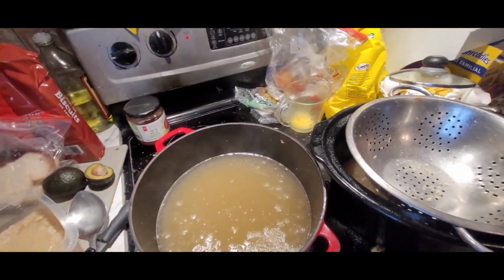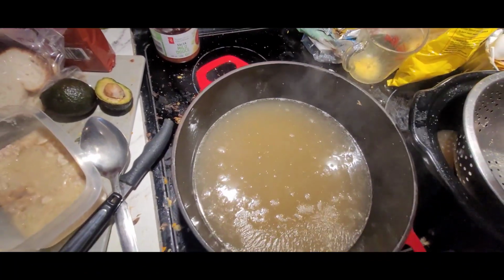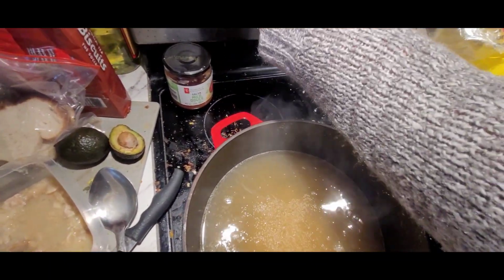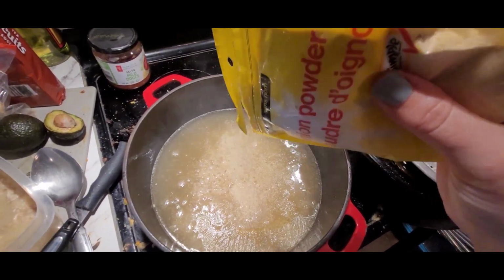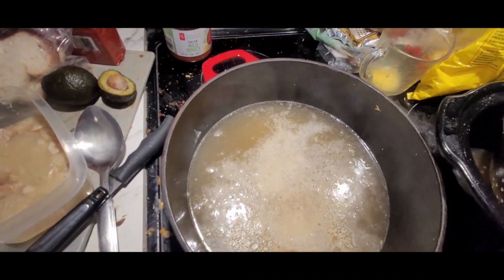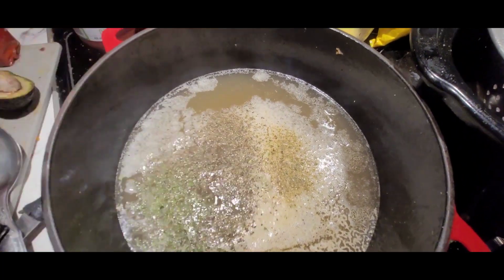So I just wanted to show you what I'm doing before I need to tidy up the kitchen, but I wanted to dump some stuff in this pot and let it cook for a few minutes. So to this pot, we are adding some garlic, some salt, some onion powder, and I would normally use Italian seasoning, but I don't have any. So I'm gonna add half of a vegetable cube here too.